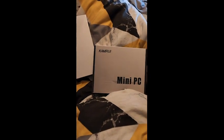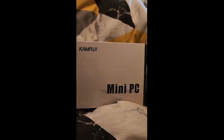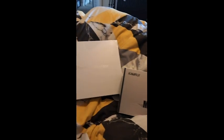Happy. Why, you ask? Why can I be so happy? Could it be that the Amazon man just left and he brought my mini PC and my portable monitor? Oh my gosh, I got my mini PC! And I'm so happy.